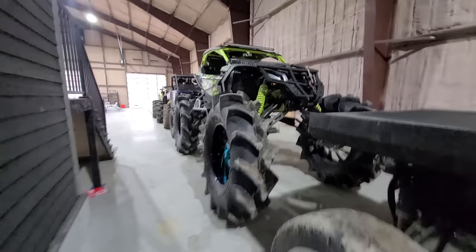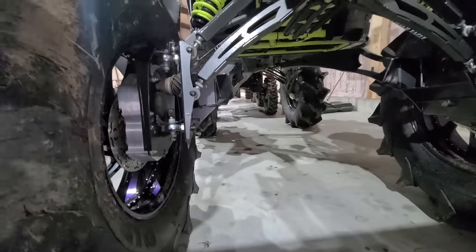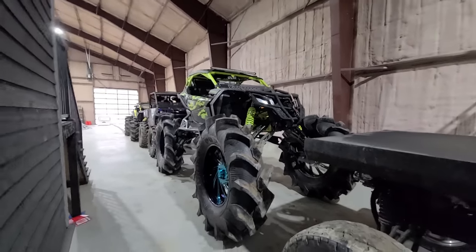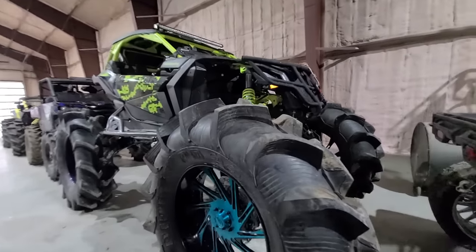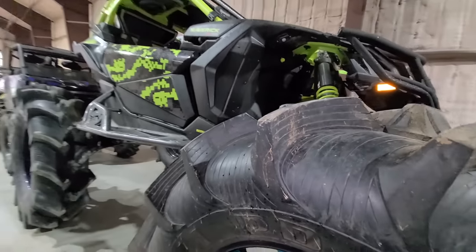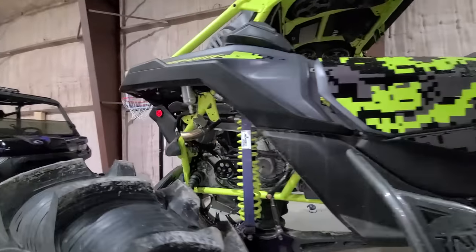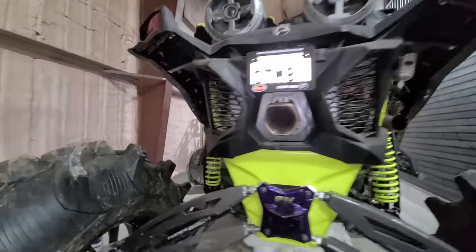Super cool. Like I said, the ground clearance on it is like you could drive most quads underneath it, I think. All the tires are cut and grooved, so that took a lot of weight off these tires. All this driven by a little rubber belt. Unreal, hey guys.